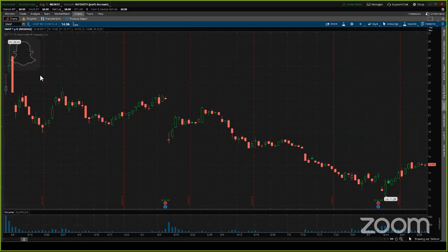I'm still going to preach this $15 area. It's stuck its head over it on a couple of different occasions over the last 5 or 6 sessions, and only posted one close above it. 15.31 is the high of the move. So I'm still looking at this resistance. If it takes that out, we certainly have some room on the upside. But really, you've got to clean up that seller at the 15.25, 15.30 area.